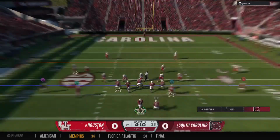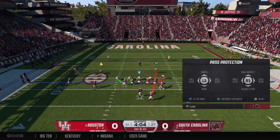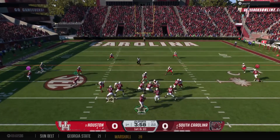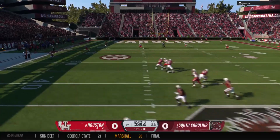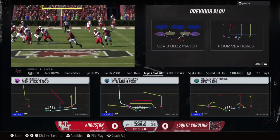The Gamecocks will snap it on 1st and 10. Wants to go up top on 1st down. Now adjusting. Just gets rid of the football. Nobody to throw it to. It'll be 2nd down.